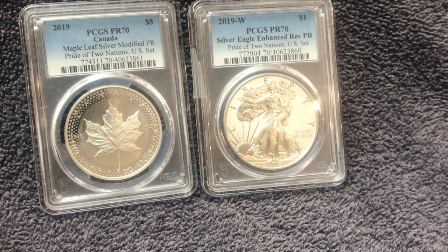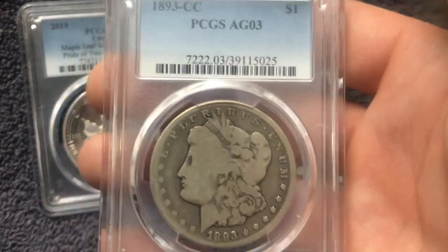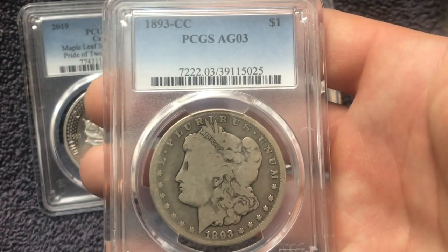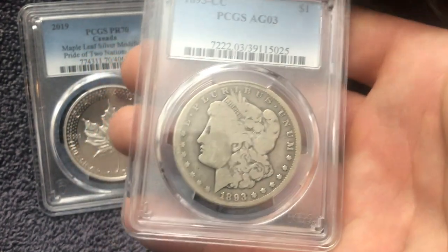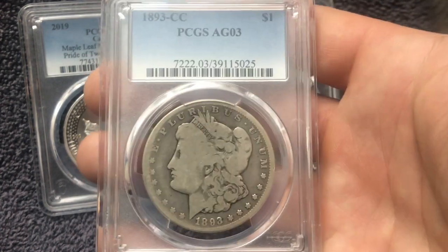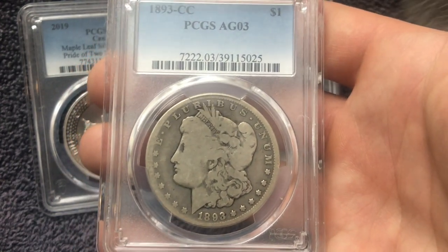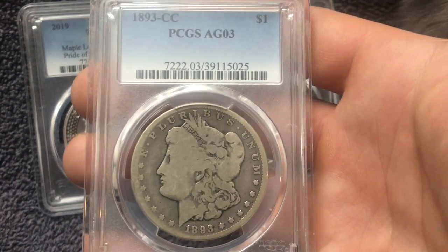If it's a circulated coin like a Morgan Silver Dollar, this one here, I sent this one in. This one is one of the key dates. This is an 1893 Carson City, and I knew when I bought it this was a very, very low grade. But the reason I sent this one in was just to preserve whatever luster, whatever detail this coin still has, even though there really is no luster, to be honest. But I just wanted to preserve the coin as is.